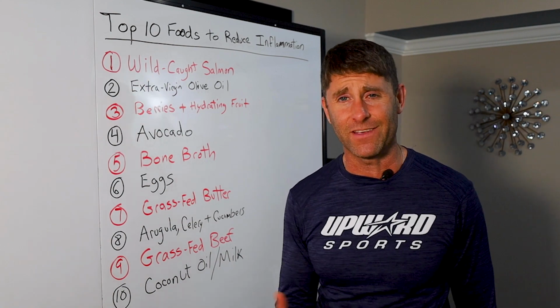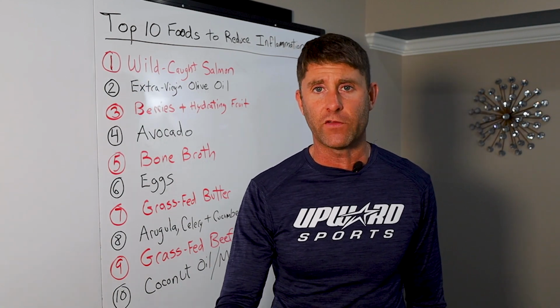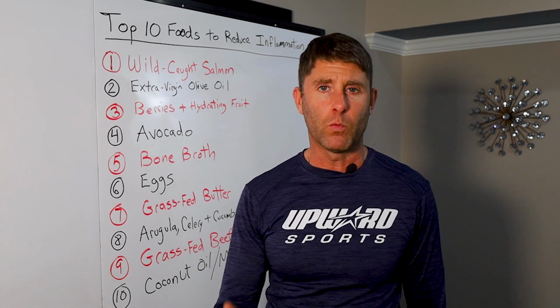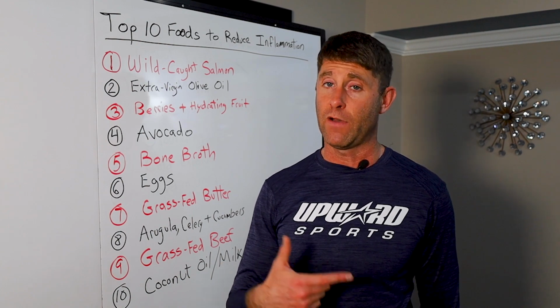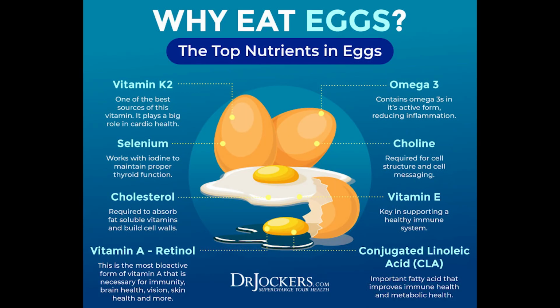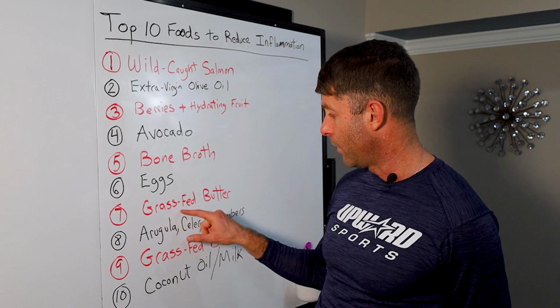Number 6 is eggs, right? Pasture-raised eggs in particular. When chickens are raised on natural pasture, they're consuming worms, grass, different things like that. They're going to have higher levels of omega-3 fats. They're going to have higher levels of something called conjugated linoleic acid, which is great for the metabolism and really dramatically reduces inflammation in the body. It's actually anti-cancer, right? There's research on CLA being an anti-carcinogen, reducing your risk of cancer. And we find that in high amounts in pasture-raised eggs and in this one as well, grass-fed butter.